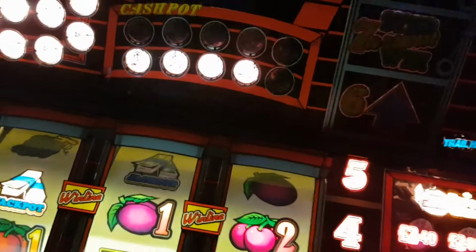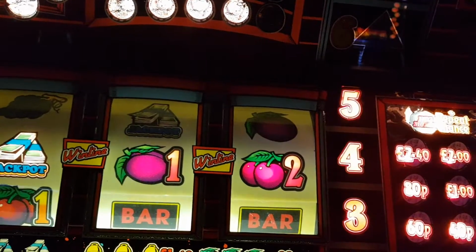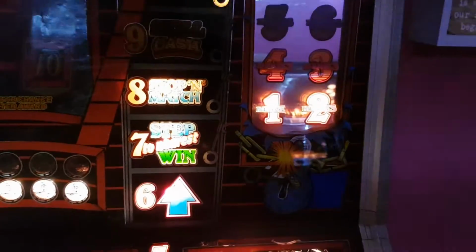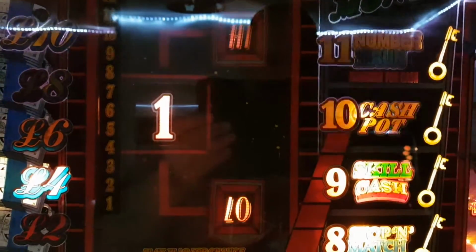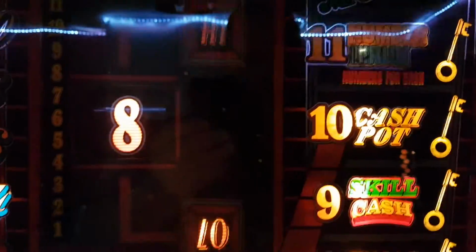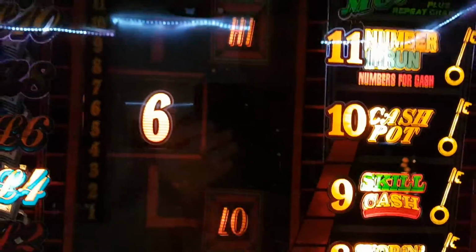I need to stop it spinning in the first. £2.40. Well, that jackpot being won, shall we go through the other two nudges? Oh, you pig. You pig. No, not enough.